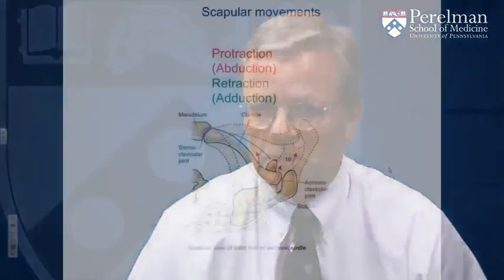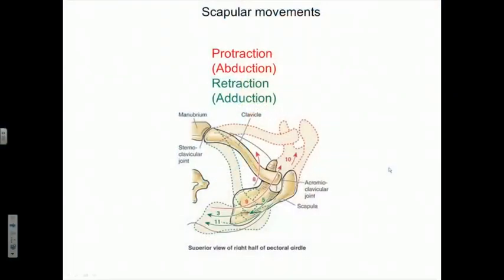Now we're going to continue our discussion about movements of proximal muscles by concentrating on a second set of muscles that are acting on the pectoral girdle, mainly by acting on the shoulder blade or the scapula and driving or dragging the clavicle along with it. Our muscles, as we indicated earlier, have the ability to pull the pectoral girdle, in this case mainly the scapula, around the circumference of the chest wall.